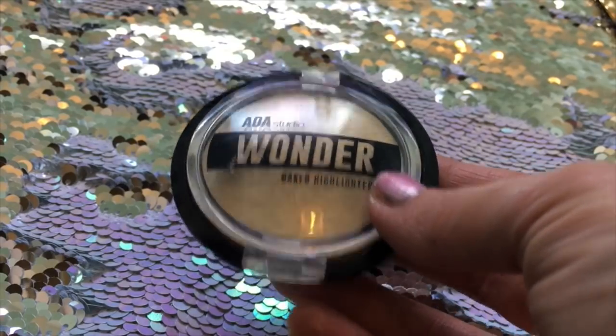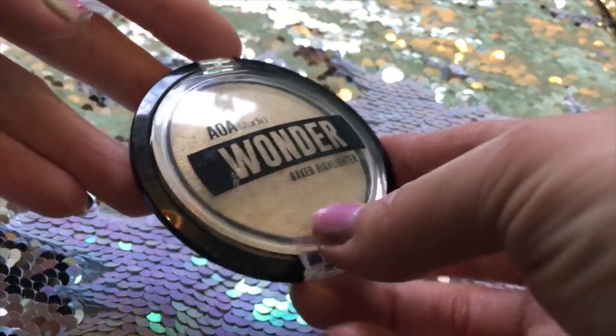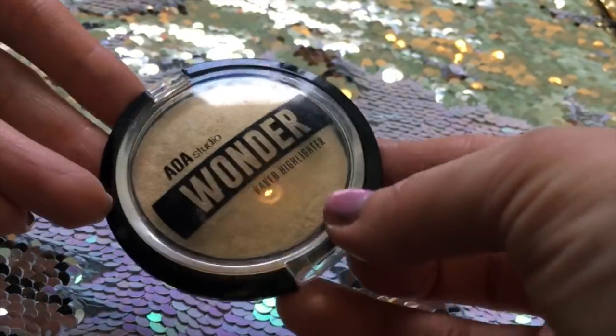So my battery went on my other camera just before I finished the last highlighter, so this camera is not the best for filming on. The picture's great, but you'll hear there'll be like an annoying ticking sound in the background. It pisses me right off.